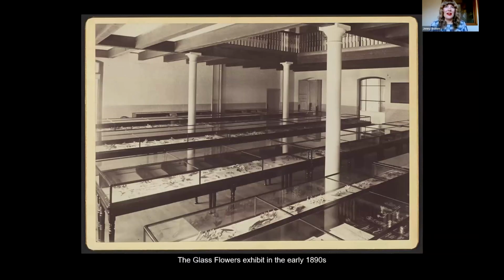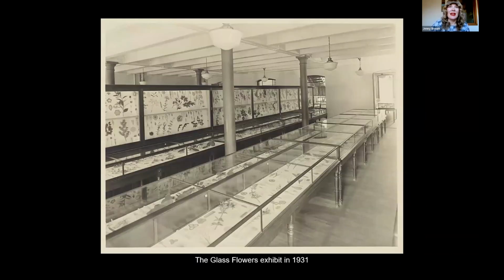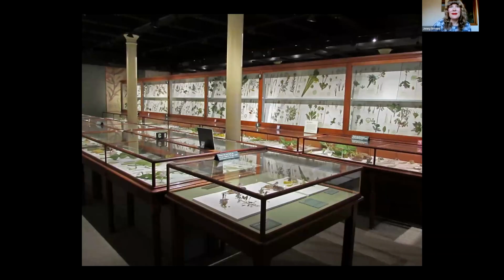The glass flowers have always been a popular attraction. The collection has been on display in the same gallery since the Botanical Museum opened in 1890. Changes and improvements were made to the exhibit after the collection was completed in 1936, but major renovations weren't possible because of the challenges involved with moving and storing the glass flowers.